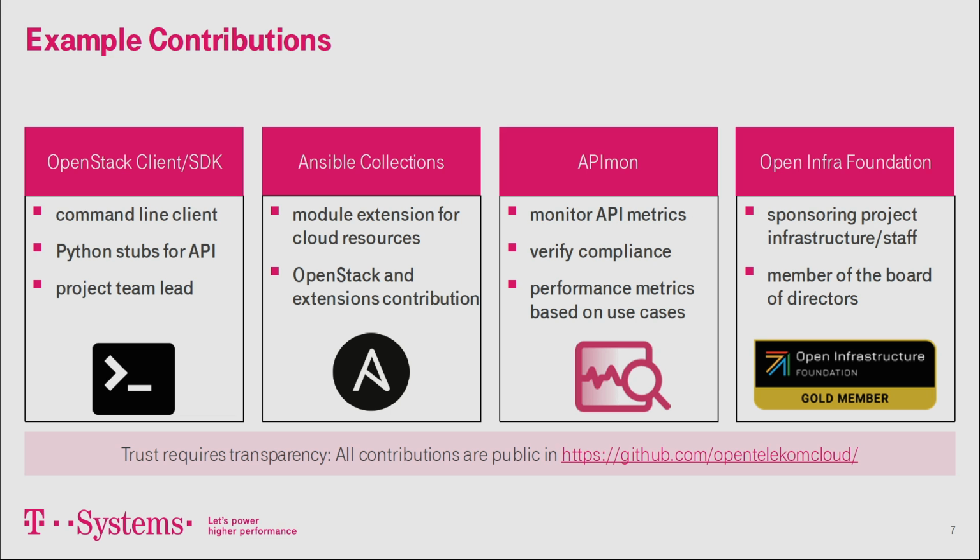Go for the next slide, and I've prepared four examples for that. So, for instance, we are active developers of the OpenStack client and the SDK, which are tools that provide Python stubs for the API. You could directly code against the APIs, but this is a little bit tiresome. And from our team, the ecosystem squad of the Open Telecom Cloud, we provide the project team lead for that as part of the OpenStack community.